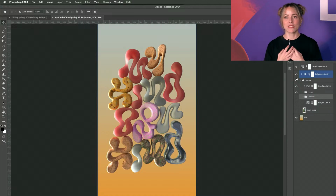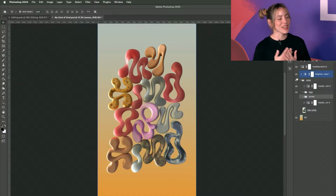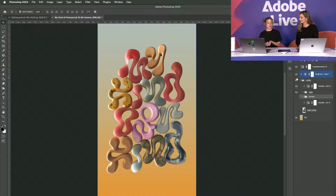But I still felt like this piece was not complete yet. It was just missing something. So I started playing around with 3D, creating some abstract shapes behind. And I was like, you know what? I could perhaps use some inspiration.